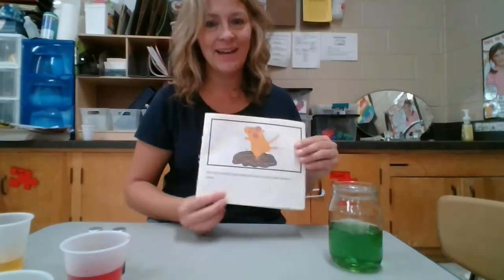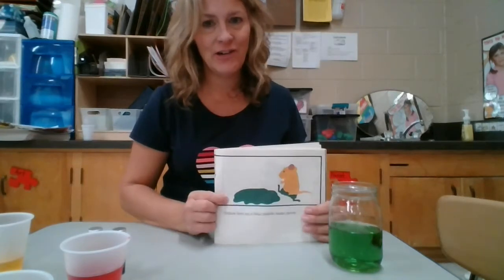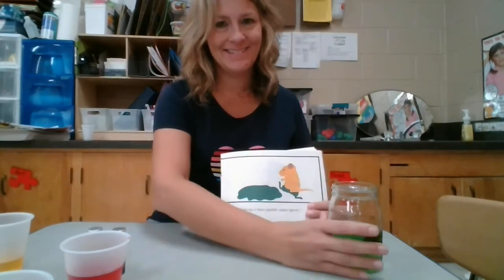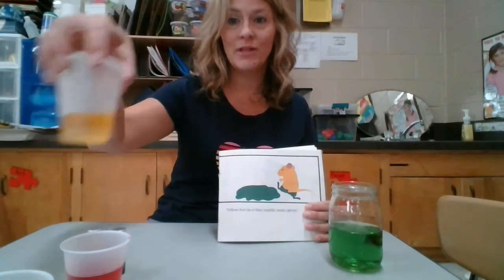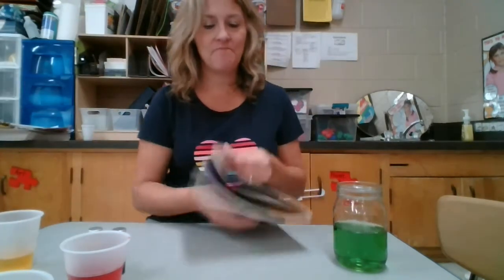Yeah, it made green. Oops, let's turn the page. It made the green color, the green paint. So yellow plus blue makes green. Okay, let's dump that out. And let's make the next color.